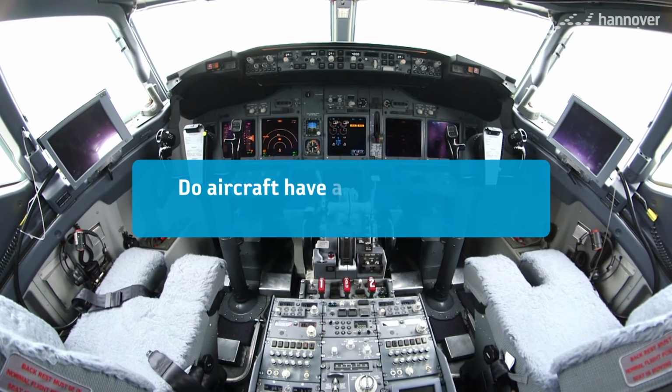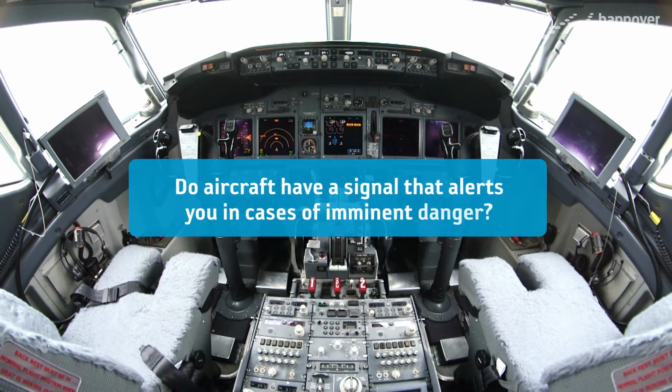Do aircraft have a signal that alerts you in cases of imminent danger? Well, there isn't just one signal. In fact, we have quite a few because of the many different kinds of dangers that potentially lurk. Some sound like a bell or like a horn. A bell in the event of fire, for example, and a horn if we forget to retract the running gear. And quite a few are generated by a computer voice.